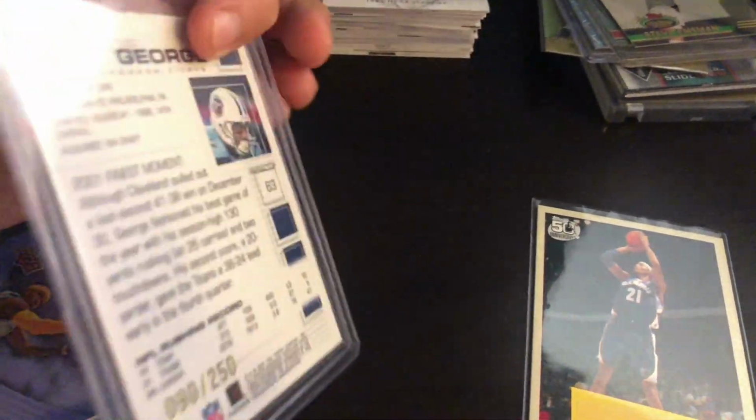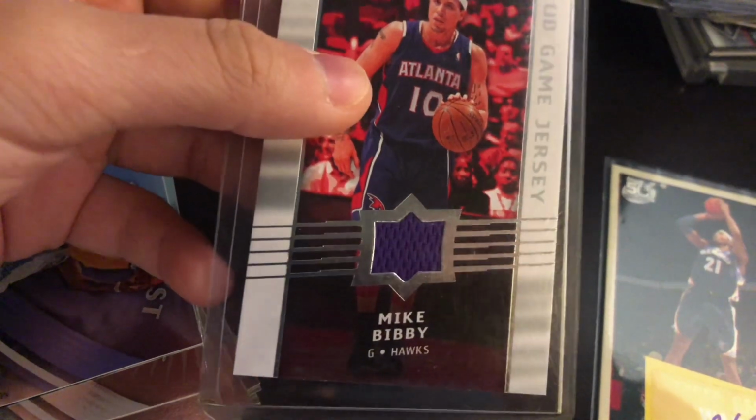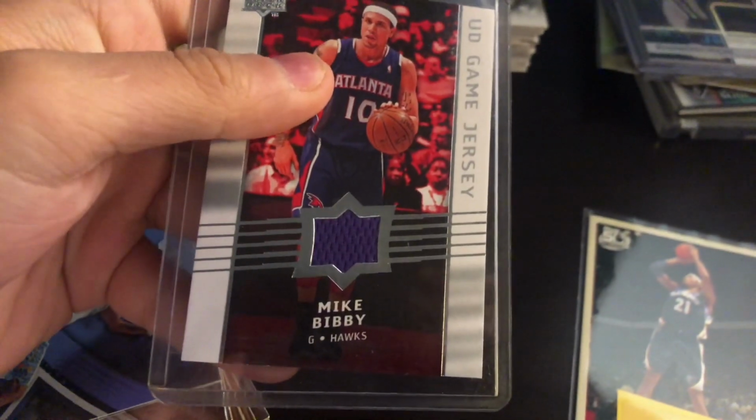Eddie George, 90 of 250. I just thought this was funny. Mike Bibby. Also, this could be a lesson of why you should use sleeves in top loaders, and also why you should use the right size. I can't get it out, obviously, with one hand, but even with two hands, I can't get it out of this top loader. Obviously, I don't really care about a Mike Bibby jersey card now, but at the time, I thought it was cool.